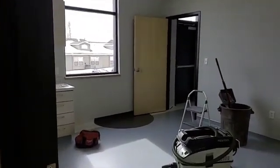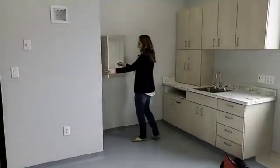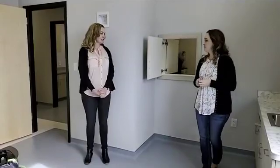This room and that room connect with a window. So when we're doing surgery and retrieving the eggs, they get immediately passed right into our clean lab. Do they have general anesthesia for this treatment?